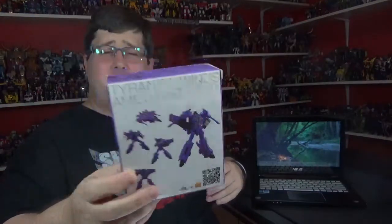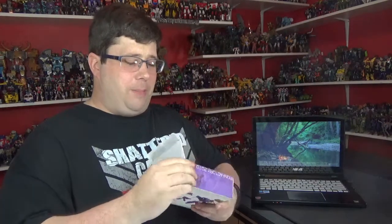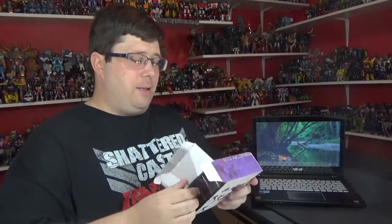I had the Sunstorm. I don't have the Acid Storm yet. I need to order him. It's $50. I don't know, man. So I may pick him up sometime so I can have a color of rainmakers, I guess. All right. Well, here's the instructions that he comes with.